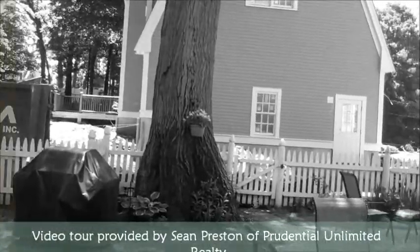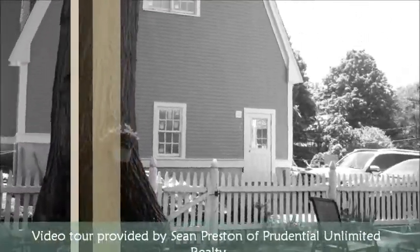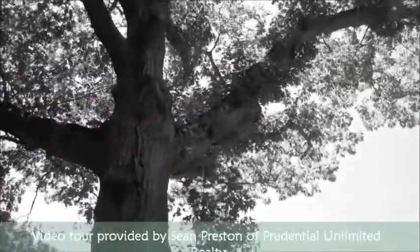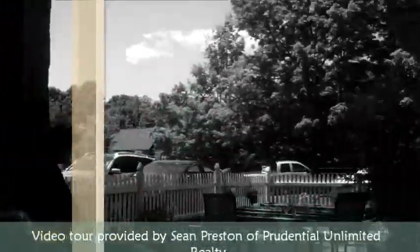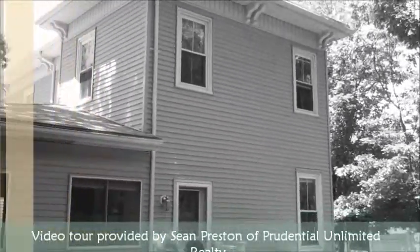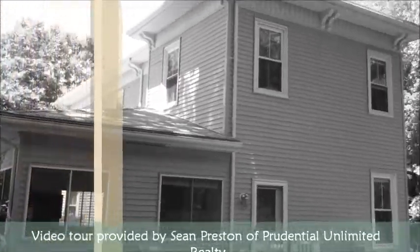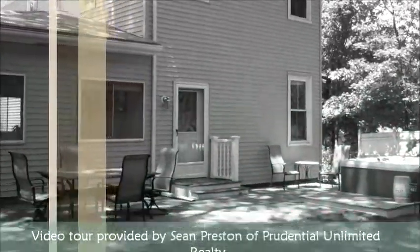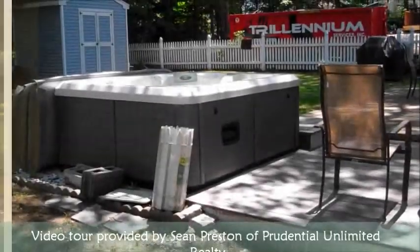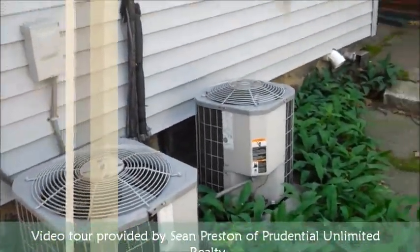They're doing work on the house next door. Looks like it's relatively close to completion. But see, nice big beautiful tree. So, and here's a look at the place. So you have this whole half of the home. Okay, hope you like it. Just give me another look from the backyard. There's the AC unit.